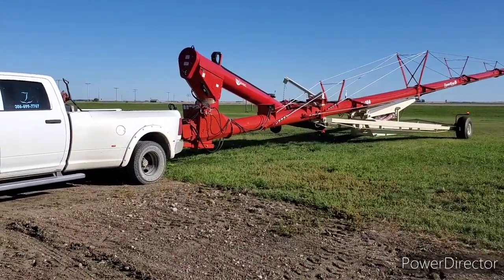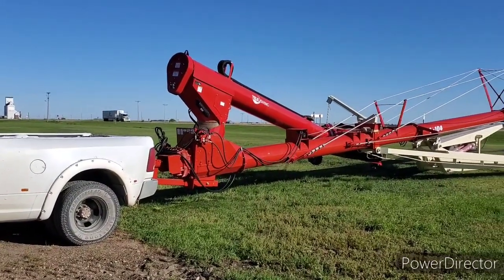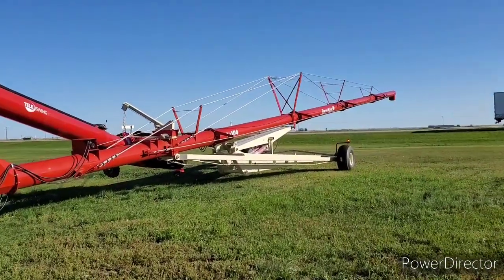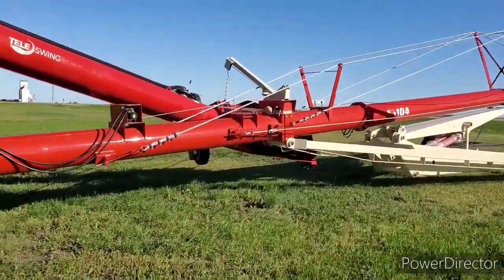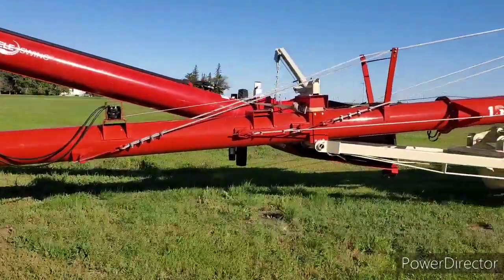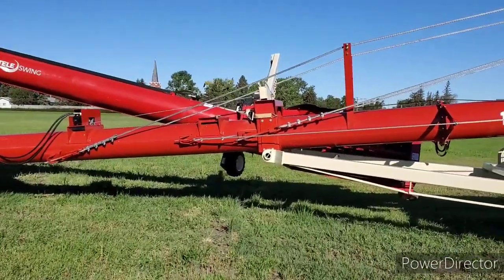Okay guys, well, here she be. There's the truck. And look at it. Look at this. Just keeps going and going and going. And holy cow, there's the end finally. 16104 Farm King auger. She's a 16-inch diameter tube, 104 feet long. She's a biggie. She's a big one.